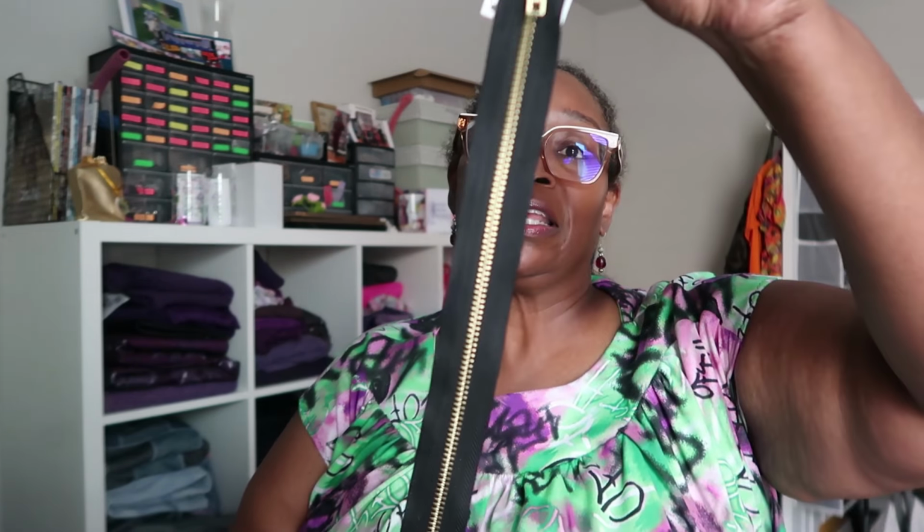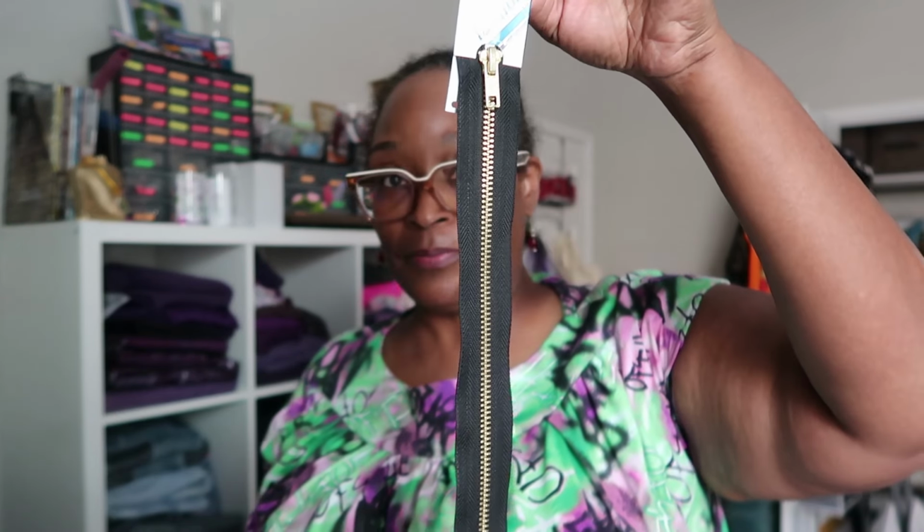But I did get some fashion separating zippers. These, the gold with the gold teeth. The separating sport, the 26-inch one, and I got the same length, 24-inch separating. I got a few of these, and then I got navy blue. And see, this real long one was $1.10. This is 48 inches. I got a couple of these just because I was thinking, what if I make a jacket or something like that that calls for a longer zipper, because I have made some of those projects in the past. At least I have the zipper.